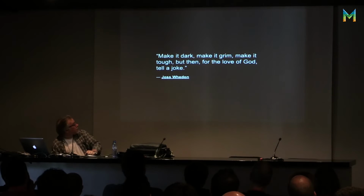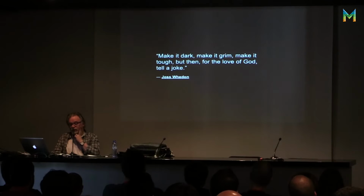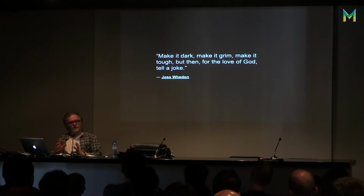There's a quote from Joss Whedon. He says, make it dark, make it grim, make it tough, but then for the love of God, tell a joke. That's his method. This is the guy that created Buffy the Vampire Slayer. And didn't he do The Avengers? He did The Avengers, the first one, right? Yeah, and he's well known for putting extreme horror and tension right up against jokes and gags.